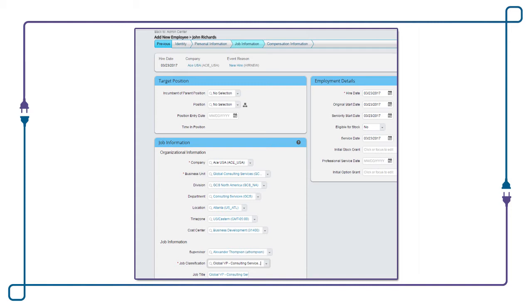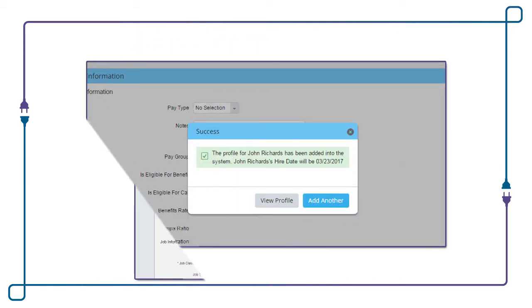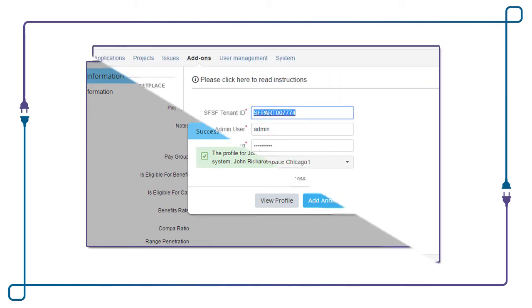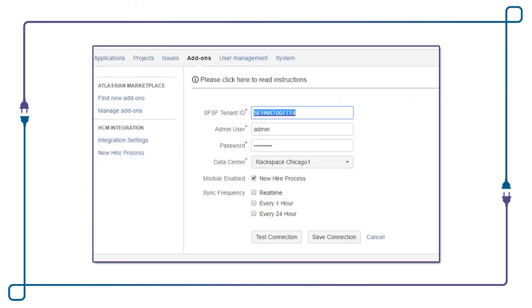Similarly, the next step is defining compensation information, and then we can save the employee information. Upon save, a new employee record will be created. Now we will switch to JIRA and log in as an administrator and navigate to JIRA Administration Add-ons section.